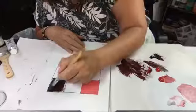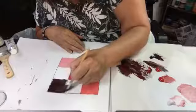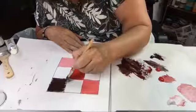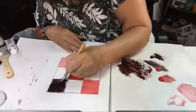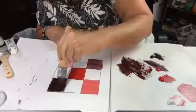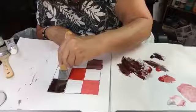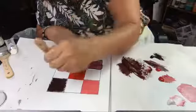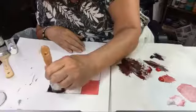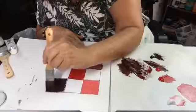But this is even a deeper brown that we've got from our mix of red and black. Now, there are all sorts of ways to get to brown. If you mix complementary colors, you'll usually get what I call mud.